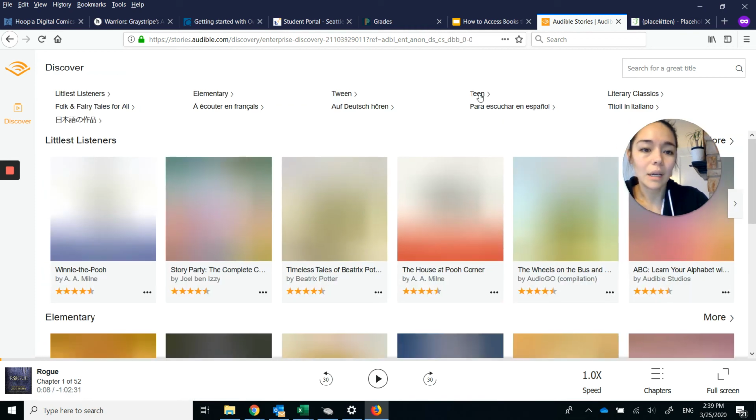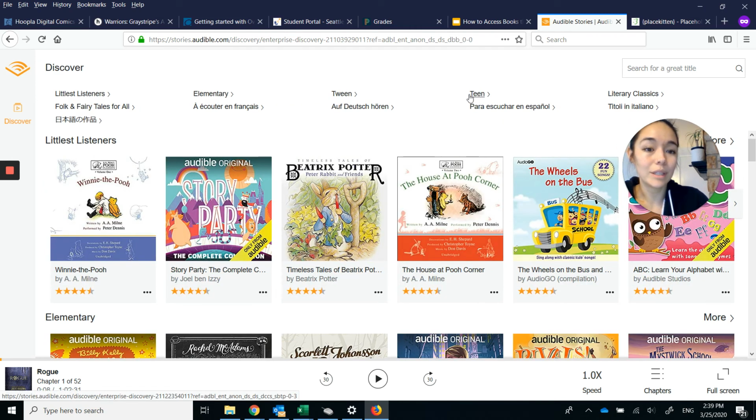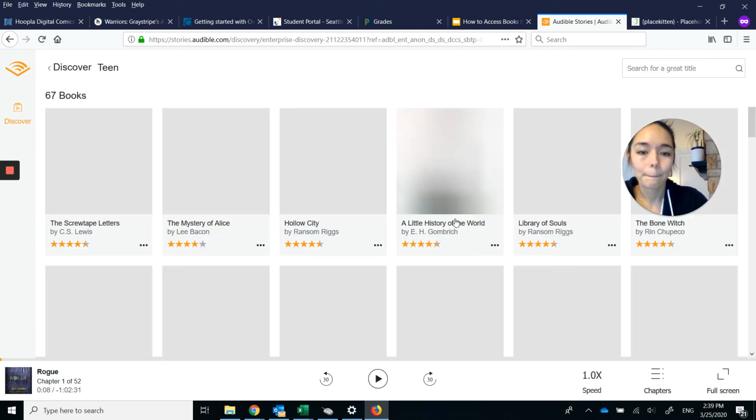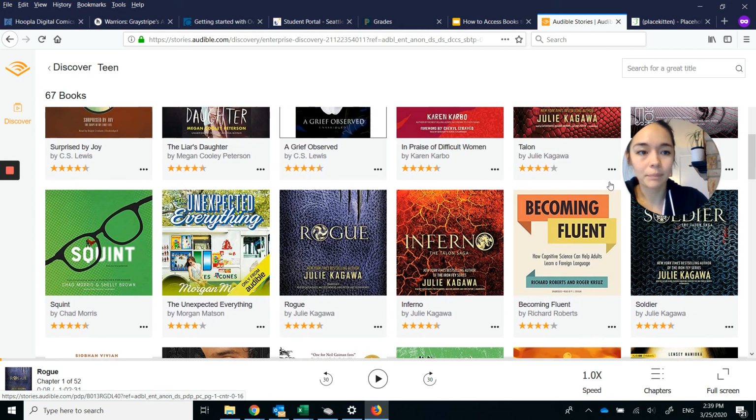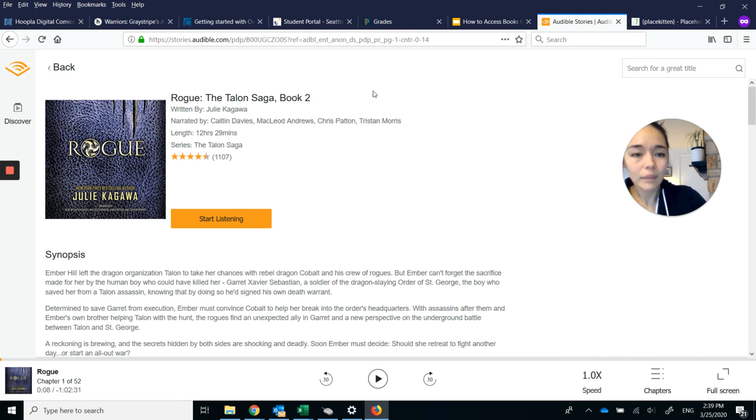Or maybe I want something a little bit higher reading level. I might go to teen here. And here I can see some titles that I've seen before. This looks pretty interesting. I can also search for a title right up here if I want to. But let's check out Rogue here. I don't need to sign in or anything. I just hit start listening. And can you hear that?